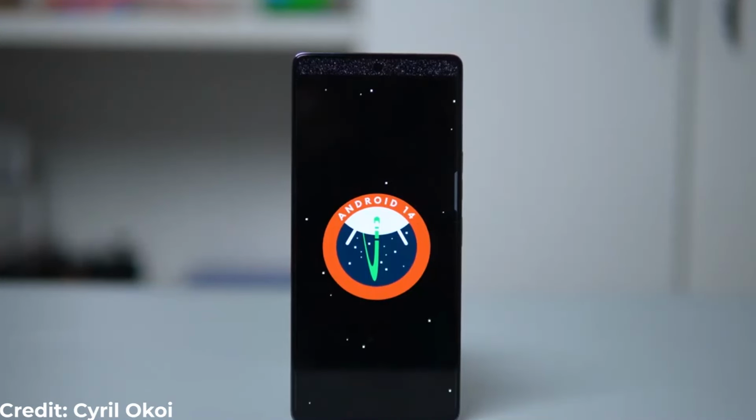Both the Tecno Camon 30 Pro and the Infinix Note 40 Pro run on the latest OS version out for that bus, with the Tecno Camon 30 Pro being based on HiOS 14 and the Infinix Note 40 Pro being based on XOS 14, and they're all going to get 2 years of software updates and security updates, which means that if Android 15 and 16 come out, you can actually upgrade to that.